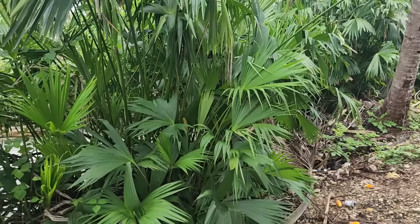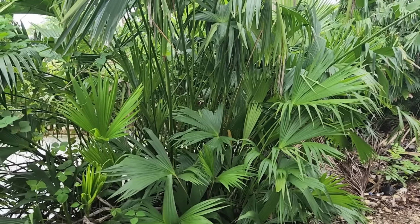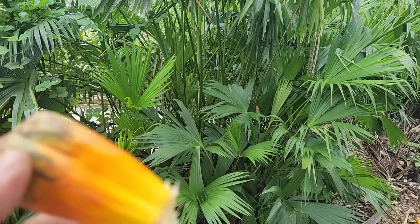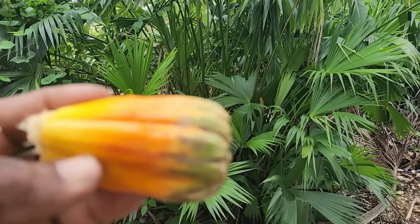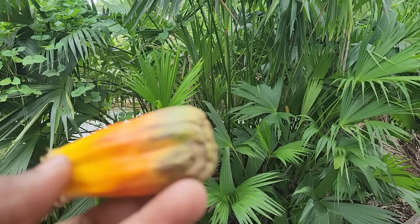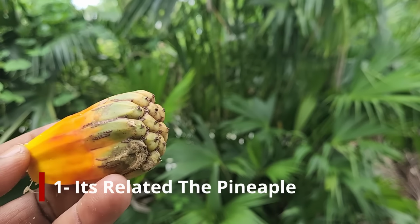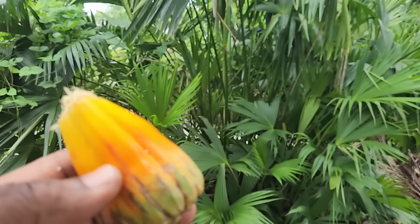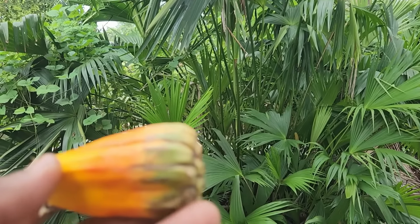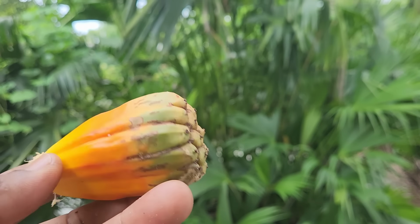just before I go back to him, I want to share, I promise you, 2 interesting facts about this fruit. 2 weirder facts. It's already weird, but I'm going to share two additional facts. Number 1 is that it's technically a cousin of the pineapple. A cousin of the pineapple. They say even though the word pine suggests that it's a tree, it's not related to the pine tree at all, or the pine cone.